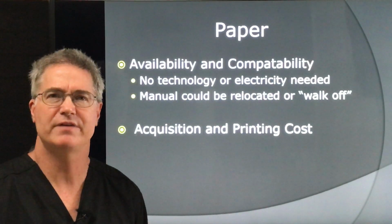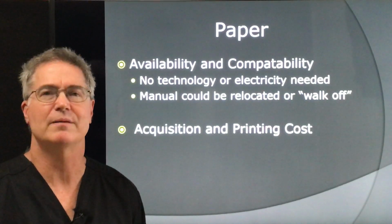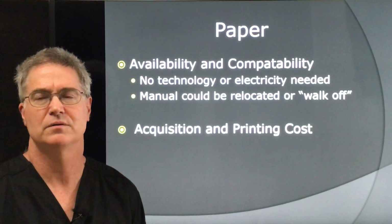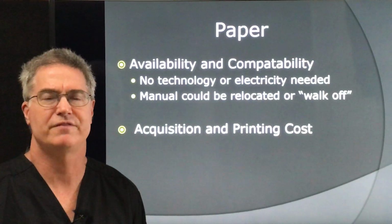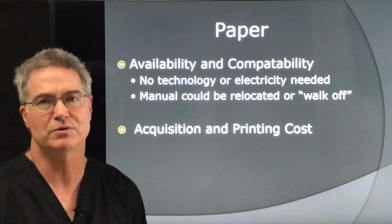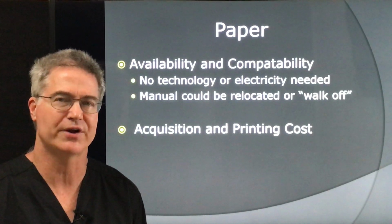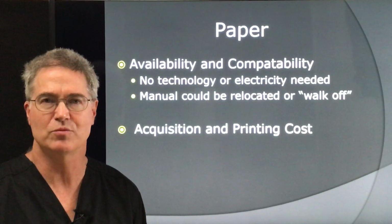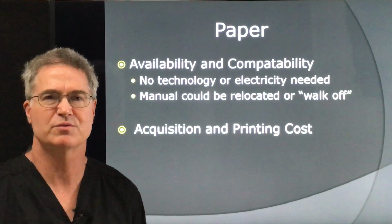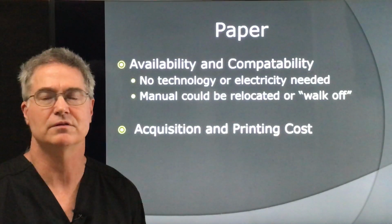So paper has the advantage that it's not technology-based. It's not going to be incompatible with your operating system or your Word program. If there's a failure of technology, you still have the paper manual. Disadvantage is it can be relocated or walk off. There's great information in these manuals, and it wouldn't be unexpected for an anesthesiologist to want to take the manual home to review it at nighttime. There's some cost of printing and acquisition. Like I said, a lot of these manuals are free downloads.